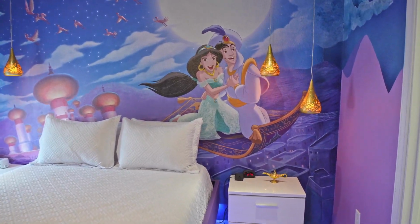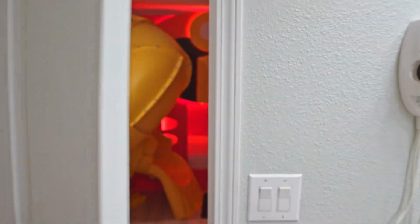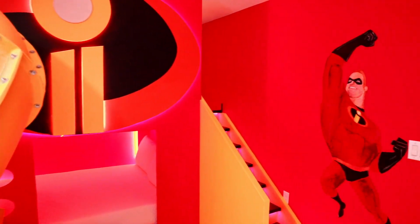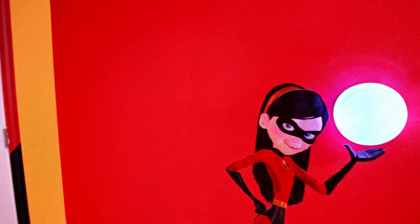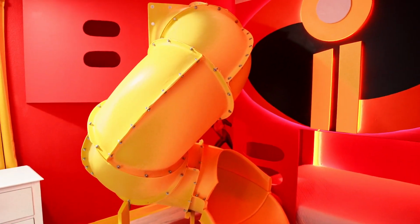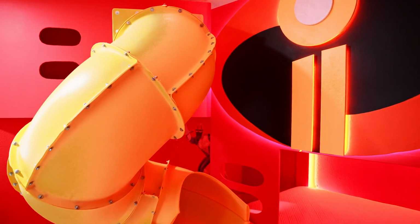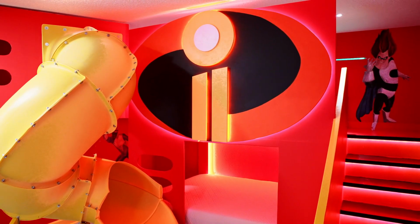So we're going to leave Princess Jasmine in Aladdin's world, and there's an adjoining Jack and Jill bathroom that leads right into an Incredibles themed bedroom. Check this out. There's Mr. Incredible, Mrs. Incredible. Here's Violet using some of her powers. There's Dash over there. And look at this. This is a bunk bed, and from the top of the bunk bed is a twirly slide. This, dare I say, is incredible.